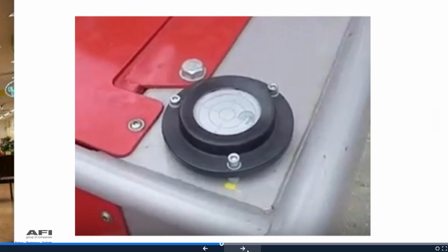That's also another good point to point out: if you're ever looking down and you can see the spirit level bubble has moved from the center, it's time to come down and find out why that bubble has moved. All right, there could be something underlying underneath there which you're not familiar with.